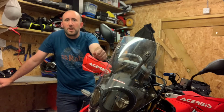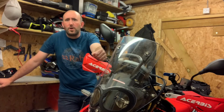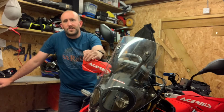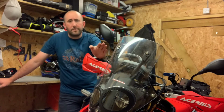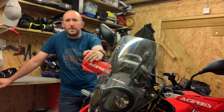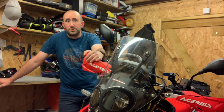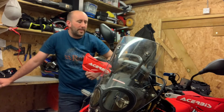So today I just wanted to give you a quick little walkthrough of this Honda CRF 250L Rally. This is a 2020 model. It's not even run in yet. It's only got like 150 miles on the clock. This little beauty was provided by Ecosse Motorcycles down in Dundee, so thanks for that.